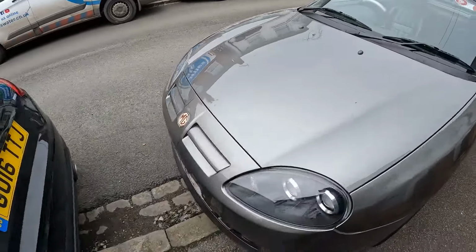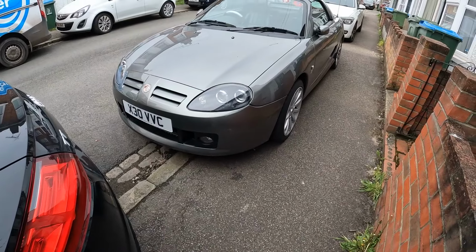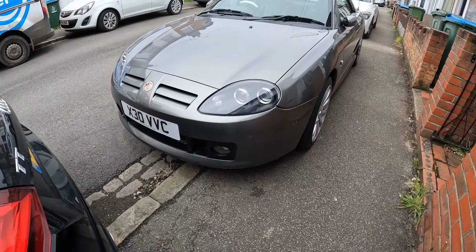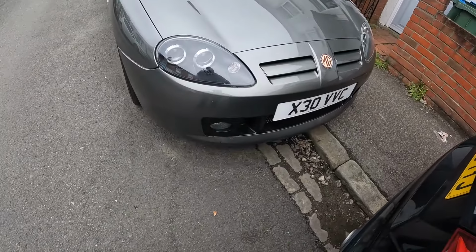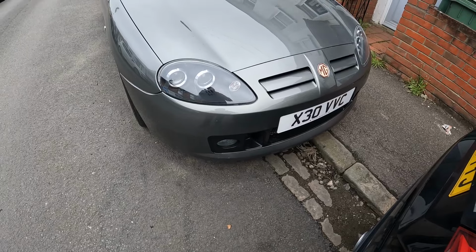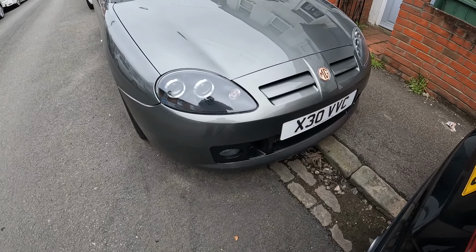So the TF is just a thing of loveliness. I had two jobs to do on this. One was the headlining, which you saw in a previous video. The other thing is the fog lights. I thought the whole fog lights needed replacing, but the previous owner, Neil, who's a very decent chap, sent me a message after watching one of my previous videos and said it just needs the bulbs. So I've ordered those off eBay, 15 quid.